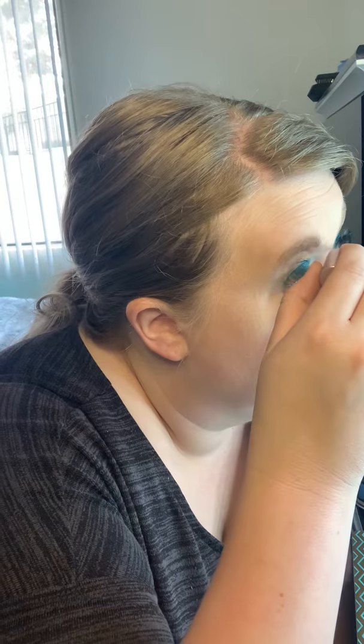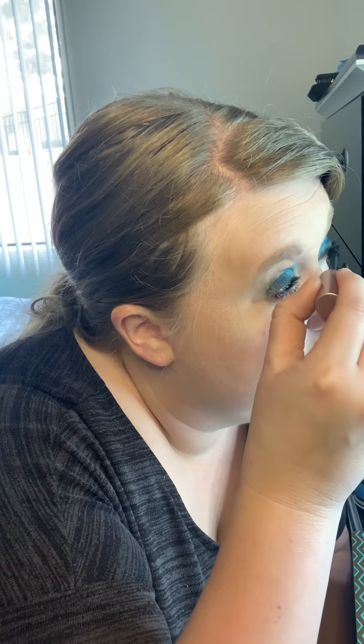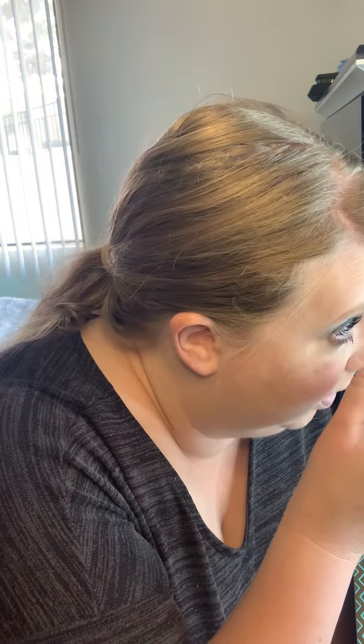And I don't use falsies either. I don't like the feeling of falsies. I feel like the glue of false lashes just weighs down my eyelids, so I only use mascara. You do not need to use falsies all the time. The glue really destroys your eyes, well, not your eyes, your eyelashes.